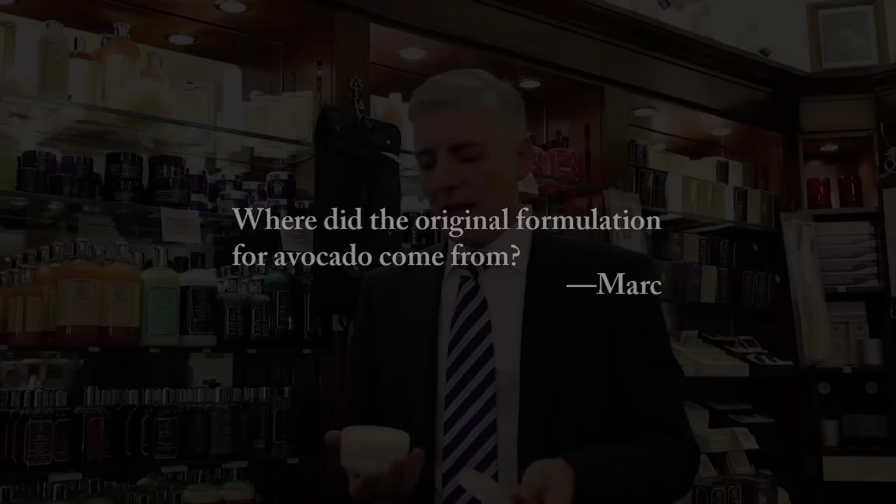Our avocado shaving cream contains natural avocado oil, which is known as Persea gratissima, and that is very good for moisturising and nourishing the skin.